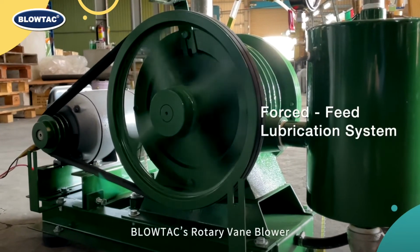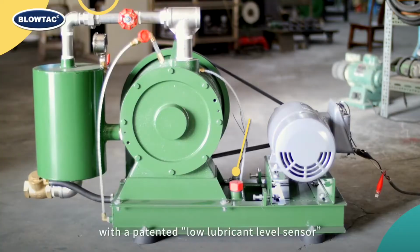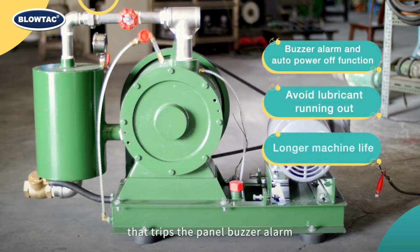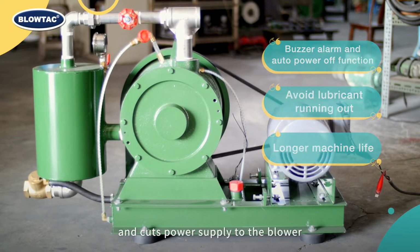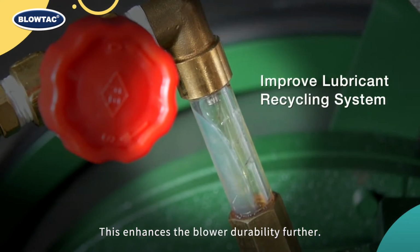BLOWTAC's rotary vane type blower uses a forced feed lubrication system, with a patented low lubricant level sensor installed in the lubricant oil storage tank, that trips the panel buzzer alarm, and cuts the power supply to the blower if the lubricant runs out. This enhances the blower durability further.